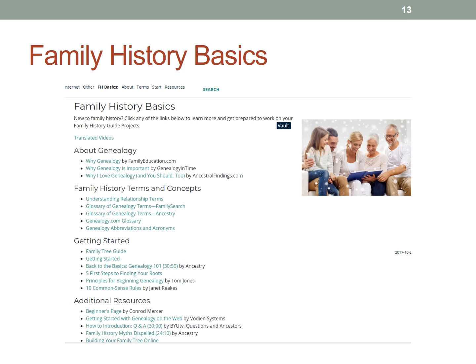If we go to Family History Basics, you can see that there are a very great deal of opportunities for us to learn about genealogy, some of the terms and concepts of family history, and different ways to get started in family tree and so forth, as well as additional resources.